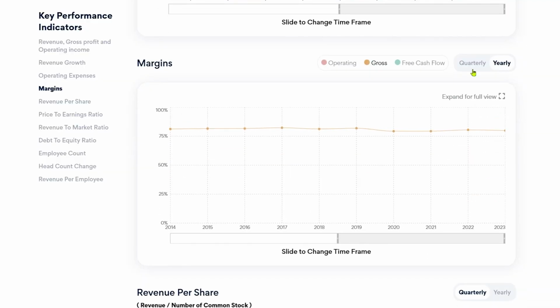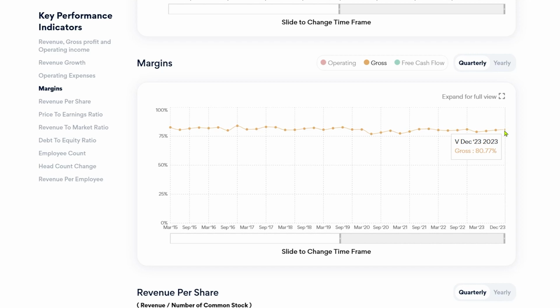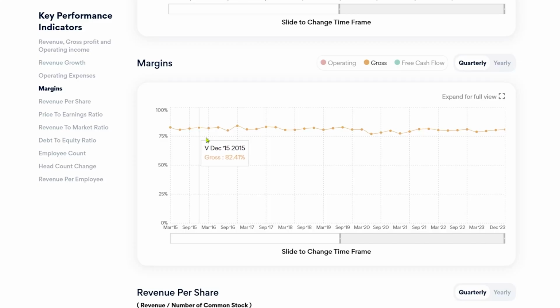Gross profit is your revenue minus the cost of the goods sold, and in Visa's case they have a very high gross margin, and like we can see here in the latest quarter it had a gross margin of a massive 80%. And the reason I like investing in Visa is because over the last decade, Visa has a stable gross margin of above 80%. This is a great competitive company because they can keep a large portion of the money that they generate.